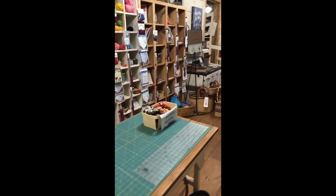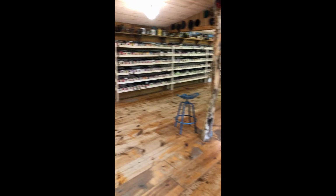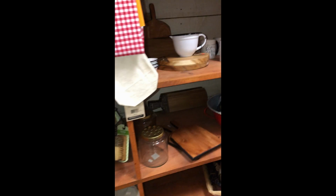One last look through there. Here's some more teas that they had, and herbs that they had, bulk herbs that you could get, and soaps and canning supplies and basins and all kinds of things. It was a really interesting little place, and a nice little break from the long trek on 60.